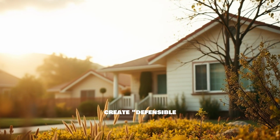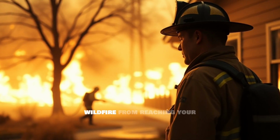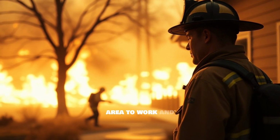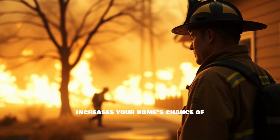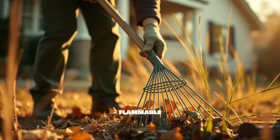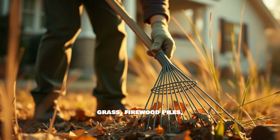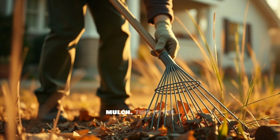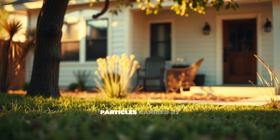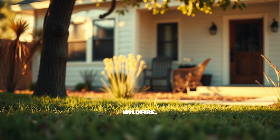This is where you create defensible space. It's a buffer zone designed to slow or stop a wildfire from reaching your structure. This space gives firefighters a safer area to work and increases your home's chance of survival. Within the first 5 feet of your home, remove all flammable materials. This includes dead leaves, dry grass, firewood piles, and even flammable mulch. This is the ember-resistant zone. Embers are tiny, burning particles carried by wind, and they are a primary cause of homes igniting during a wildfire.